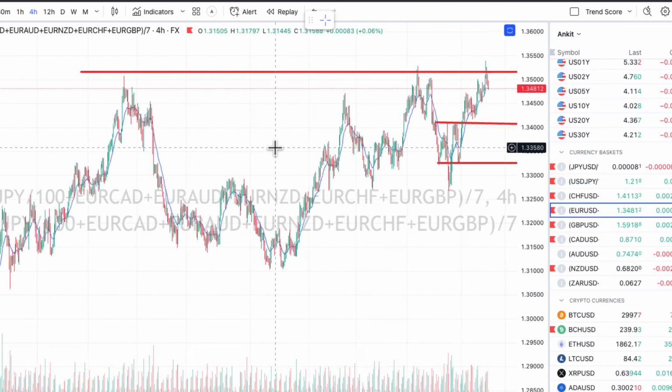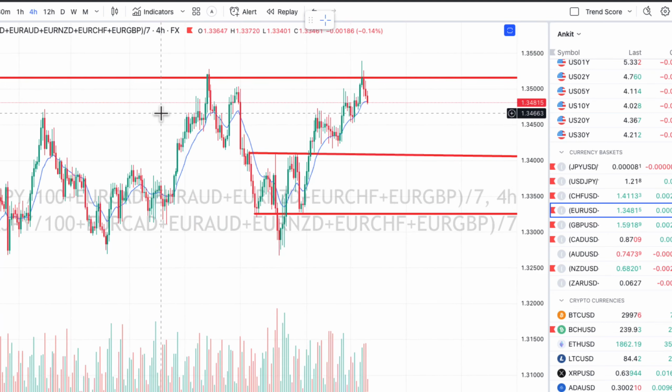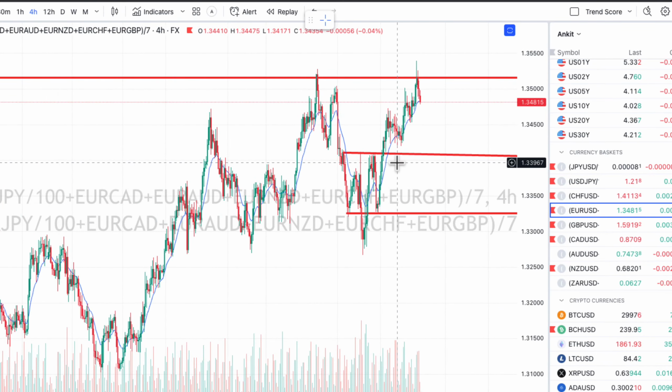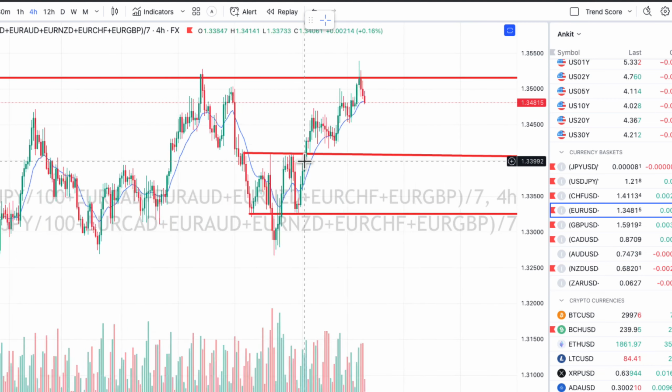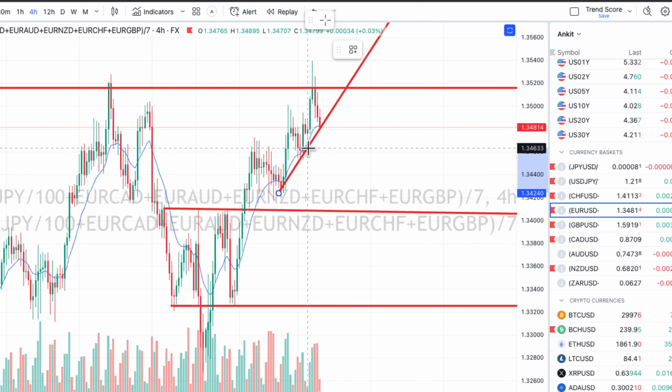I mean, let's go back in time. This is a 4-hour chart. You can see that back in April and May, we peaked around this level. And that's exactly where we are. So is this a bull pullback or is this sort of a reversal area? So remember, this is still trending higher. If I just draw the lines here, this is still trending higher.